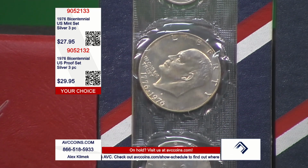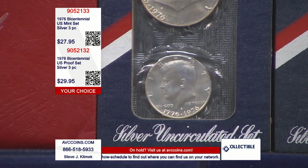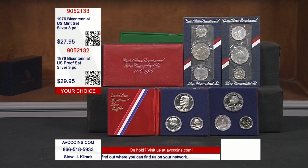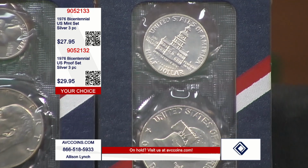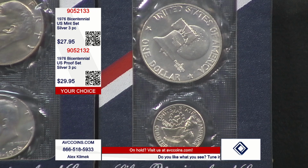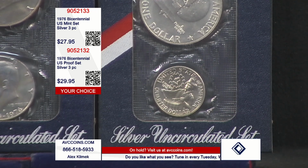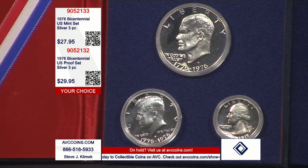You had a quarter, and you have an Eisenhower dollar, and you have a Kennedy half dollar. Notice the dual date on the obverse, 1776-1976. First time ever we saw a dual date on circulating coinage. And the reverse changed for each one of these denominations for just that short time. So you have Independence Hall on the Kennedy half, you have Liberty Bell superimposed over the moon for the dollar, and you have the drummer boy on the quarter. So now you have bicentennial designs that also make this very, very special for this commemorative year, celebrating our independence.